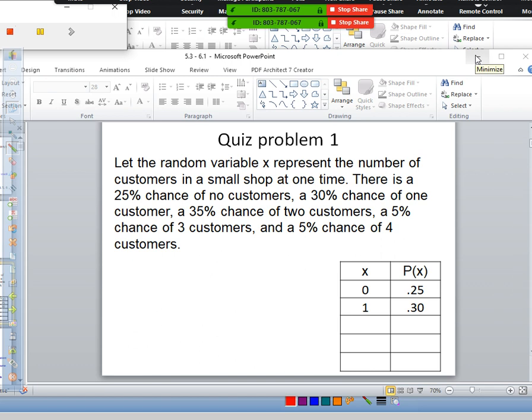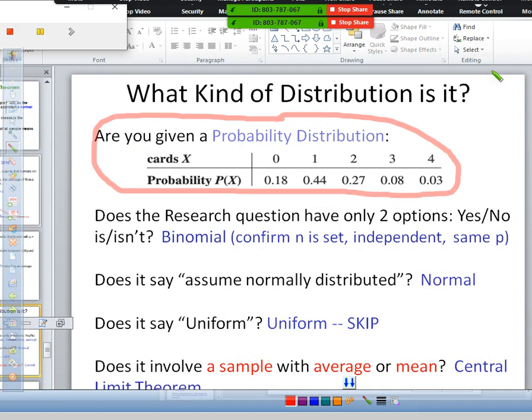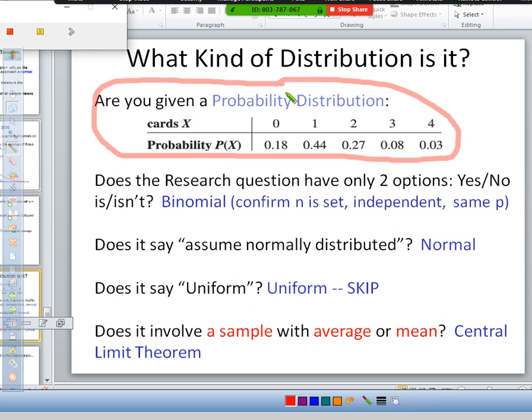Someone wanted to know about the NPR. I'll show you guys that when we get to it. Yes, you can use the NPR. Okay, so that's the first one. And I might ask you for the mean or expected value of this. I will not ask you for the standard deviation.